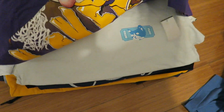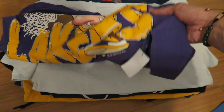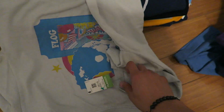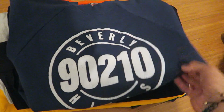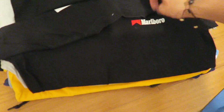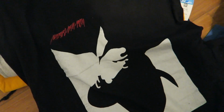Vintage Tasmanian Devil Laker tee by Nutmeg. I believe this is 1995 Warner Brothers. Camp Flog tee. It's got the ticket, big ticket in the back, small ticket in the front, and you see it right there on the tag, size medium, Odd Future. Beverly Hills 90210, this is a very crazy crew neck. I hope this fits me. Marlboro tee. It's got the cowboy, the Wild West collection.